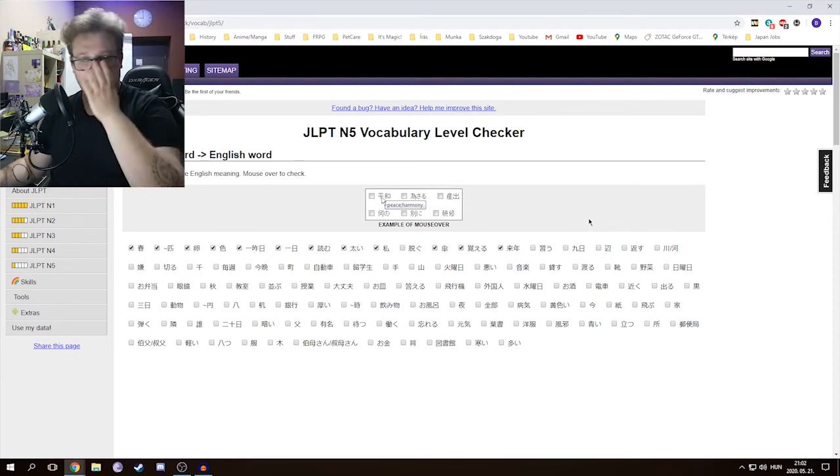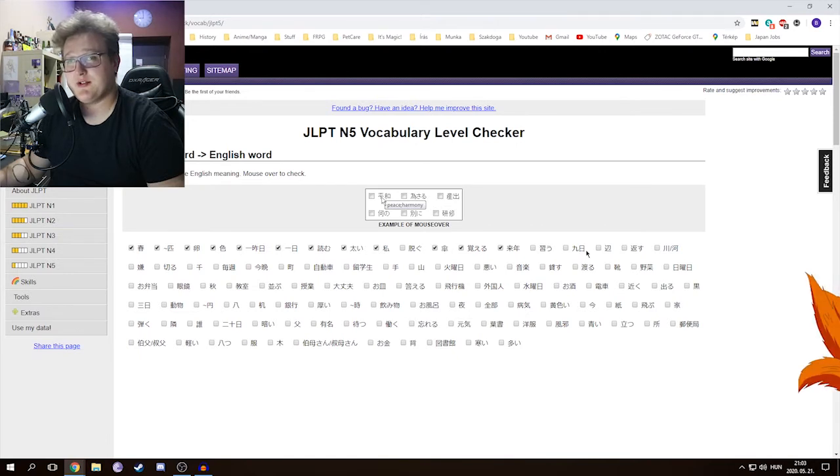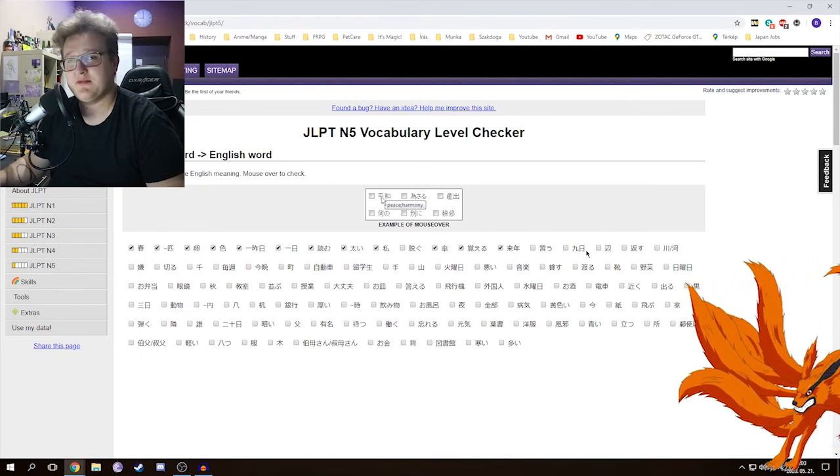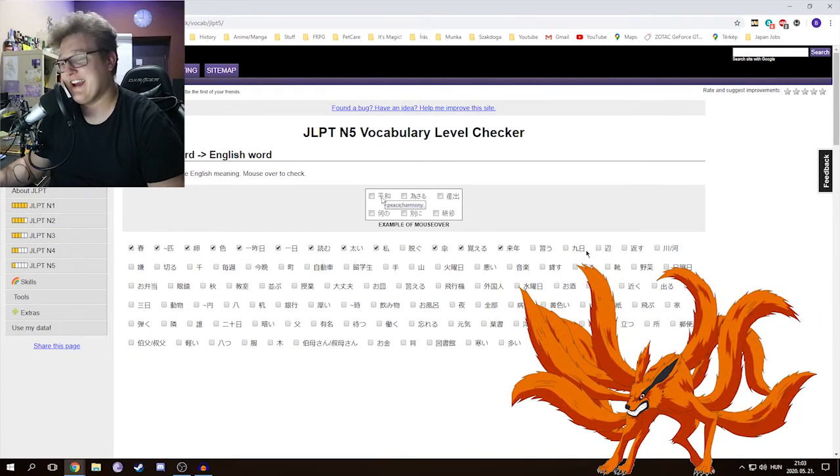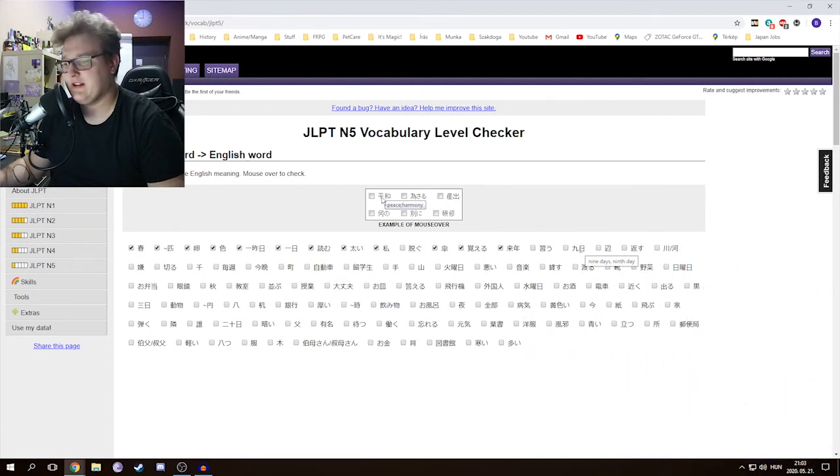Nope. Now see, this is where Japanese kind of starts getting weird here, because that word means the 9th day of a month. And even though I think every single Naruto fan who actually knows the separate pronunciations of this wants to pronounce this as Kyuubi so bad. Like I remember I wanted that to be the case, but no, this is Kokonoka, and it means the 9th day. Or 9 days.